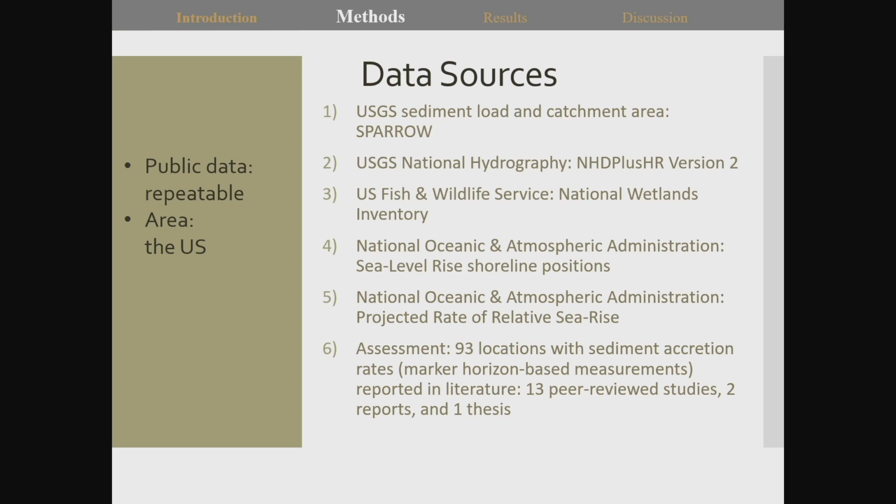So that's our source that we use because it's nationwide. It's not consistently the same nationwide, but it's still nationwide. And it was a data source from a federal agency that's gone through a lot of quality control rigor already. We also use the NHD Plus HR version 2 data for all the hydrography.